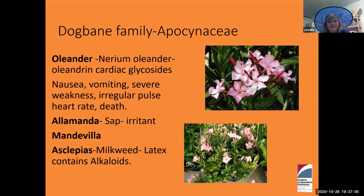And then allamanda and mandevilla, these are maybe common plants that we grow, viney plants. A lot of the sap in these plants can be an irritant to the skin and cause a severe rash.